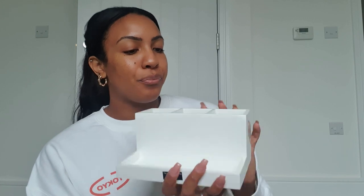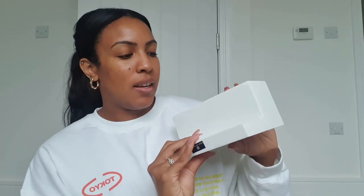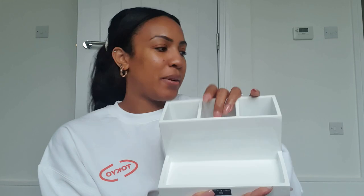And what I might actually be able to do is chuck this in the dishwasher. I think it might be okay, even if it just goes on a rinse. So this was $9.99, and yeah, let you know how we get on with that. The hand pump was $3.99, so you really can't go wrong with something like this.